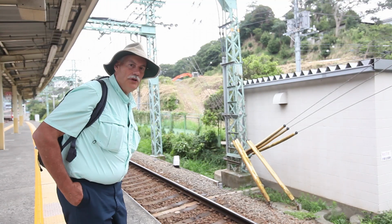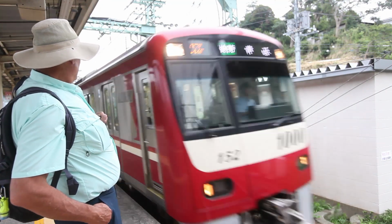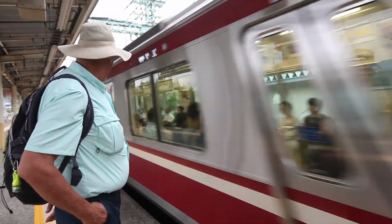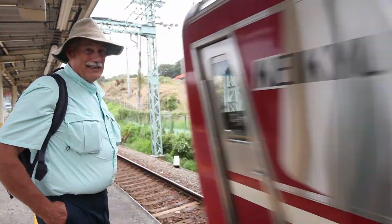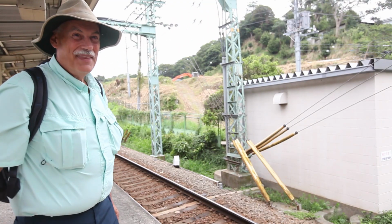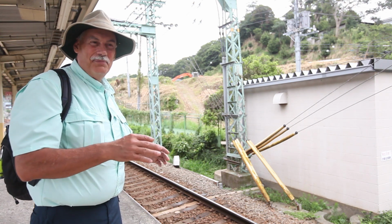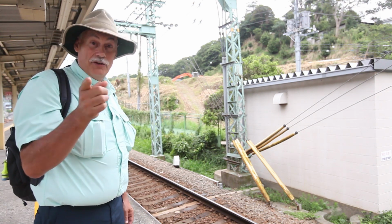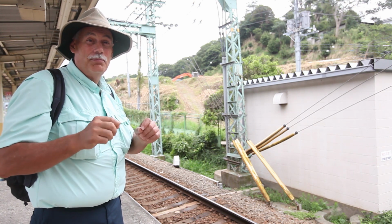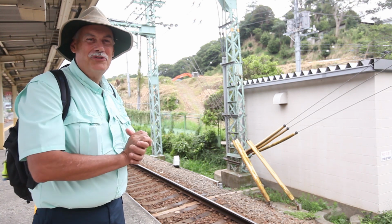Okay, so as the train comes in, here it comes. And there it goes. So was that an express, a local, or what? That was a limited express, and it was a green train. It looked red to me, Dale. Yes, the train itself was red, but when we say red, green, or black train, that's the type of train that determines how it's going to stop at what stations. All right.